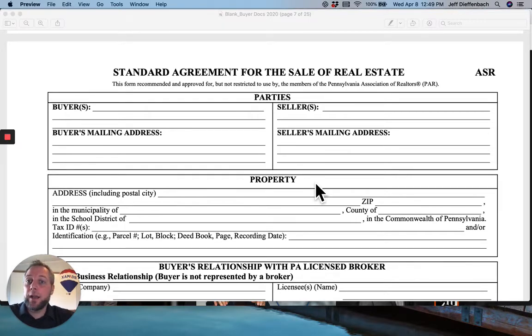Now, keep in mind, I'm not an attorney, so I can't answer legal questions. I'm explaining this based on my experience of over a decade and hundreds of transactions. If you have any specific questions on this agreement, please let me know. I have about 3 to 4 different ways to explain each concept in this agreement of sale, and I only have the time to explain it one way, but would love to answer any specific questions you have.